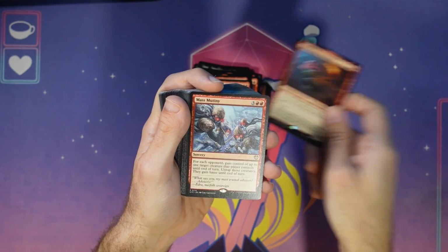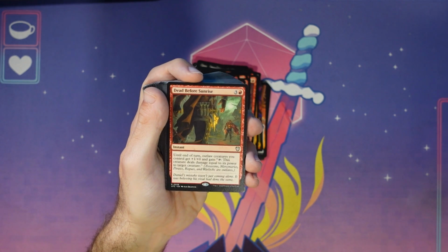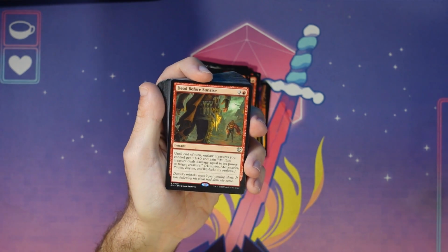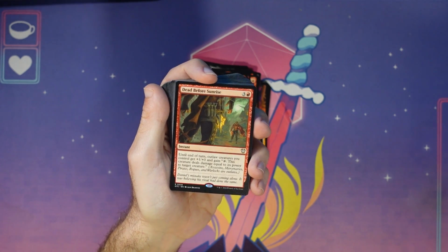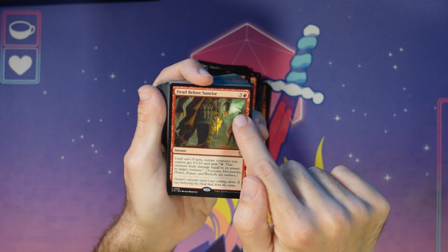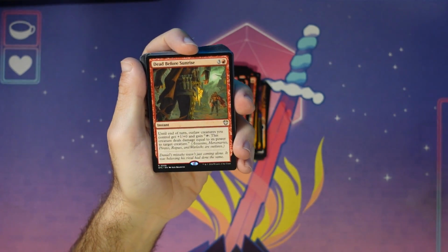There's the other half of Camber. Here's a new one, Dead Before Sunrise. The playtest name for this, for a long time, which I loved, although I know why we didn't make it, was something like Shootout at High Moon, not Noon, Moon, because there's a moon in the art right here. So Shootout at High Moon. I don't know. That was funny to me.